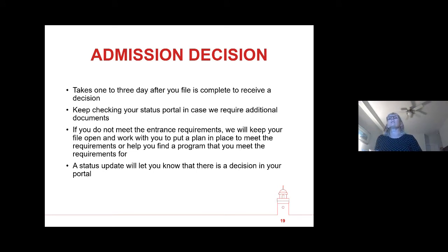And once you see a status update in your portal, you'll get a notification to your email that that status update is there, and you'll be able to see your official offer letter right on your portal.